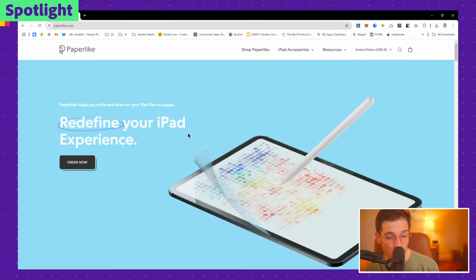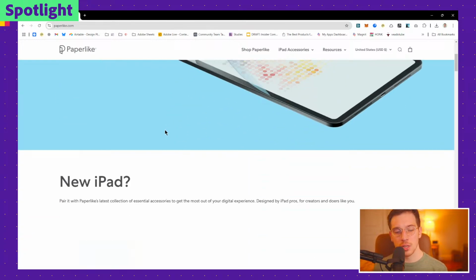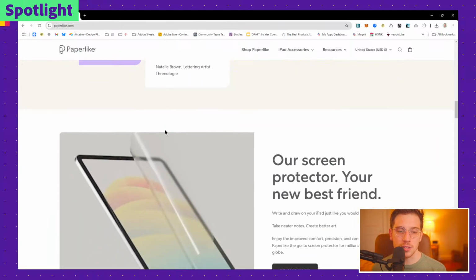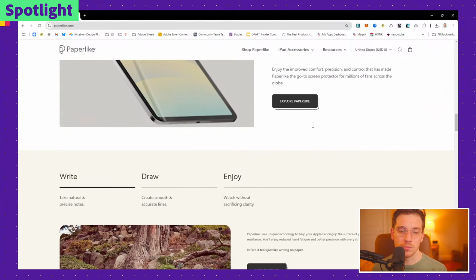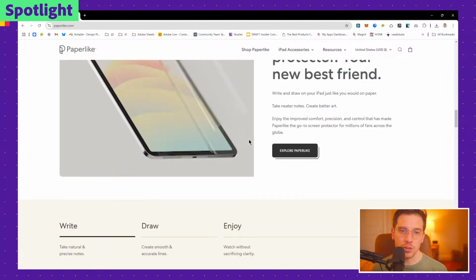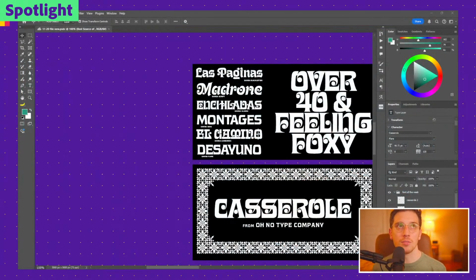Paperlike is also not the only company to make these covers, but these are the first ones that I ever saw. So I kind of want to just give credit where credit is due, because they incorporated this into the ecosystem, and it's pretty cool. And it just makes it feel that little bit like paper rather than drawing on a screen, which I feel like holds a lot of people back from being able to use the flexibility and the portability of a tablet. Does anyone in the chat use any of these?